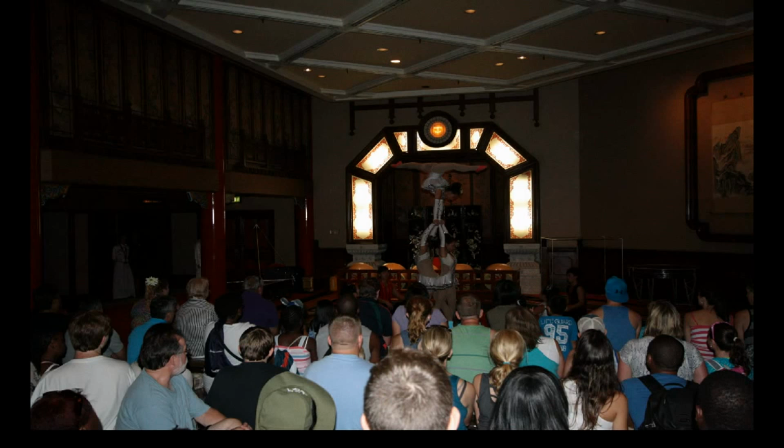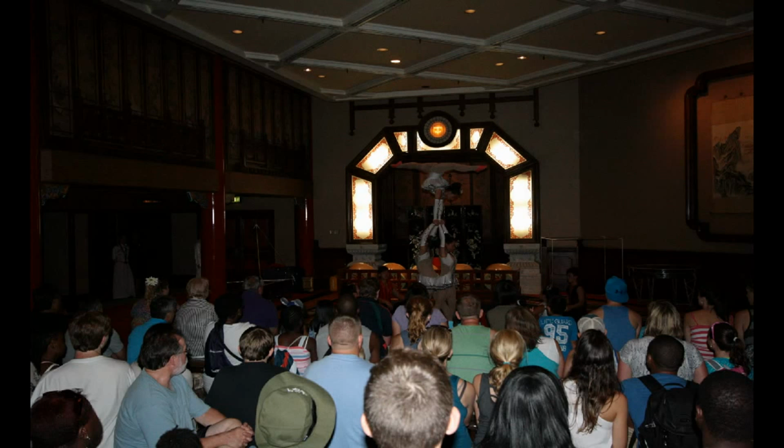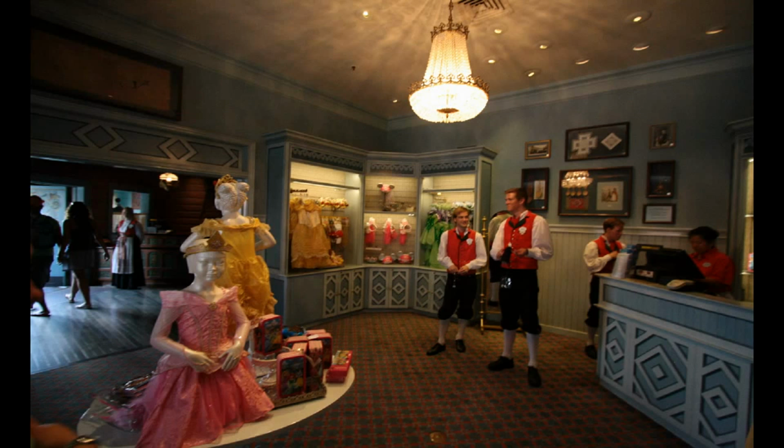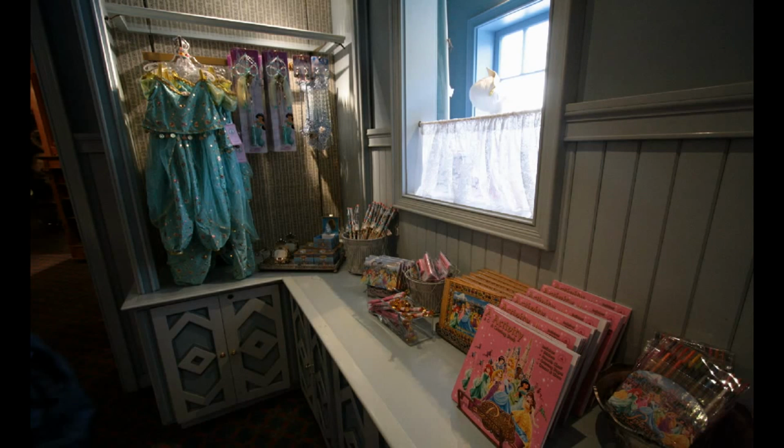Okay, and from there we go over to the Norway Pavilion, where, as you saw, there was a little stave church model there, and then at the exit area of the Norway ride, this was formerly the perfume shop. It has now been reconfigured for a princess shop, and you can guess where this is headed. This will be the room, reportedly, and it has not been announced by Disney just yet, that will be used as the meet and greet for the Frozen characters when that Disney movie comes out.